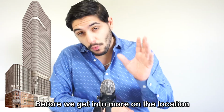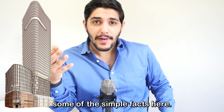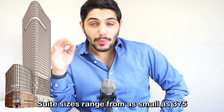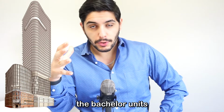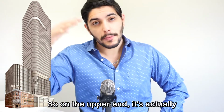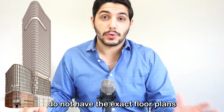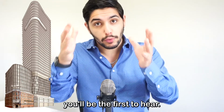Before we get into more on the location and why it's important, let's just cover some of the simple facts here. 48 stories here. Suite sizes range from as small as 375 square feet, obviously the bachelor units, to suites around 900 to 1,000 square feet. So on the upper end, it's actually a bit smaller here. At this moment of recording this video, I do not have the exact floor plans or the price lists, but once I do get those, you'll be the first to hear.